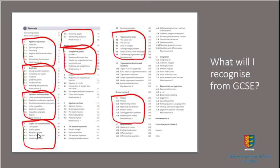That doesn't mean necessarily that Year 12 is going to be totally straightforward. Even within these chapters there will be some quite challenging questions, even though the content might be familiar. And also, as you can see, there is still some new content to learn.